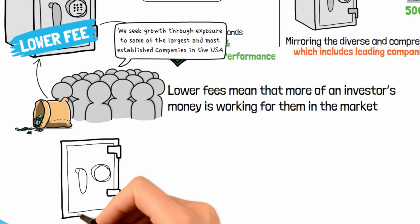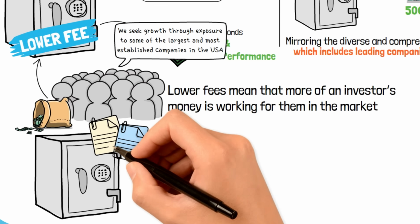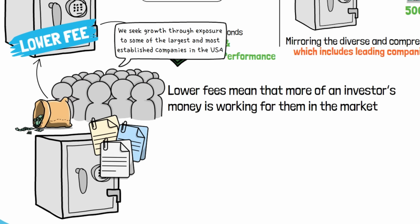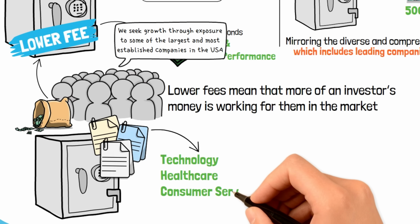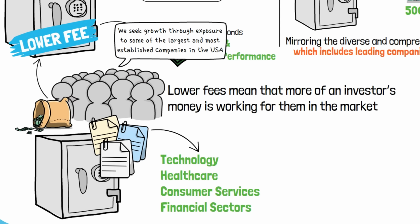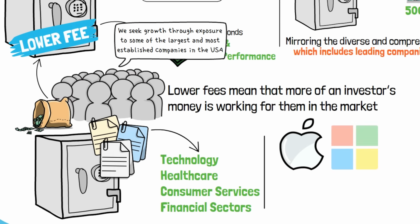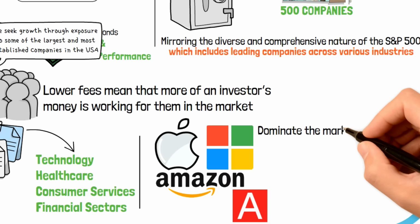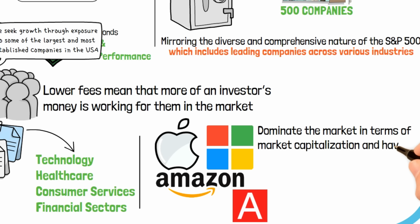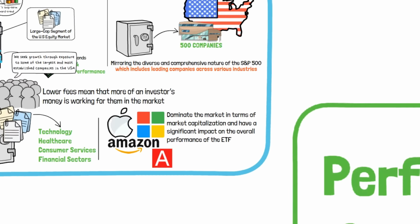VOO's major holdings reflect the composition of the S&P 500, with a significant presence in technology, healthcare, consumer services, and financial sectors. This includes heavyweight companies like Apple, Microsoft, Amazon, and Alphabet, which dominate the market in terms of market capitalization and have a significant impact on the overall performance of the ETF.